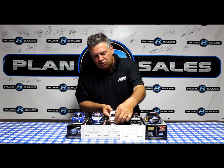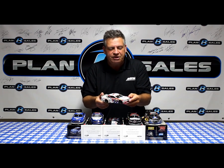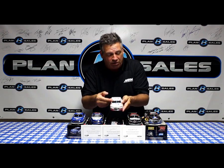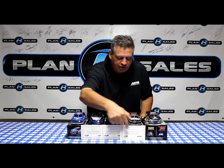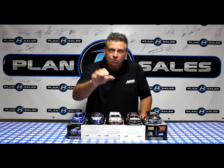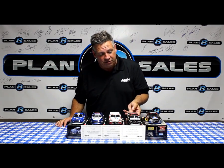Love the red, white, and blue color scheme on Jamie McMurray's car. Jamie's a two-time winner down at Daytona, and this is the Cessna car, the red, white, and blue patriotic paint scheme, autographed on the windshield there by Jamie McMurray. And one of the things we always talk about, the certificate of authenticity. Make sure that they have a certificate of authenticity from Lionel, Action Performance, or PlanBSales.com. So those autographed cars, really cool that we have in the collection, and they're available right now at PlanBSales.com.